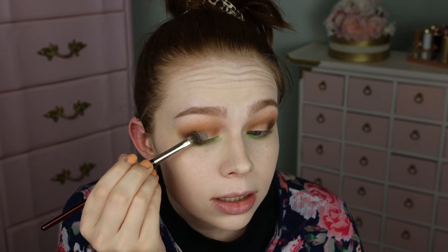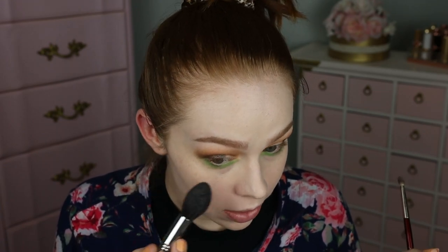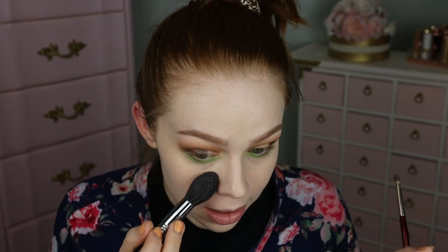That's so pretty. Oh no, do you see that? Oh gosh, okay. At least it's dusting right away. And that goes to show the setting powder set pretty well because it's not sticking. But that is really, really pretty. Wow. I'm so happy that's not sticking to the cheeks.